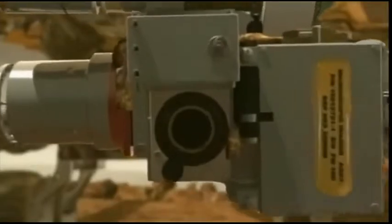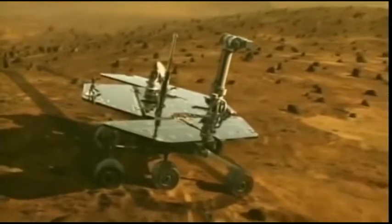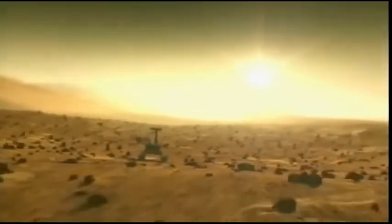They have sensors on the end of that arm, like there's a microscope, for telling us in detail what they look like. So we've got a whole bunch of tools similar to what a geologist would want if they were actually physically there on the scene. The rovers were named Spirit and Opportunity, and they are still exploring regions of Mars today at locations on the planet hundreds of miles from each other.